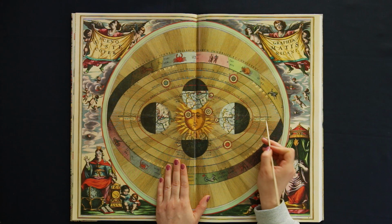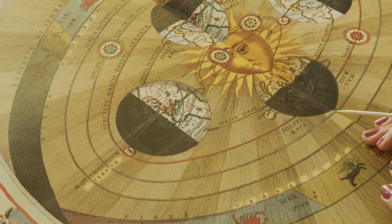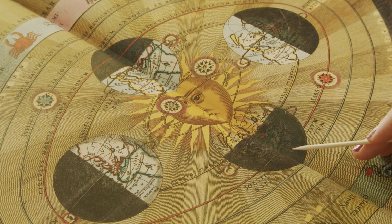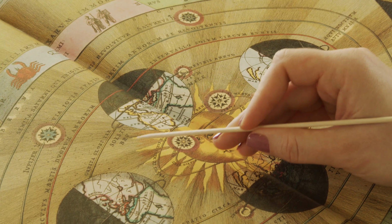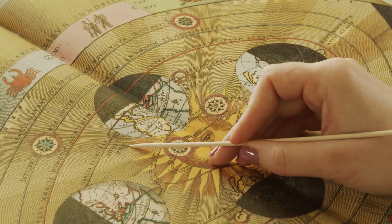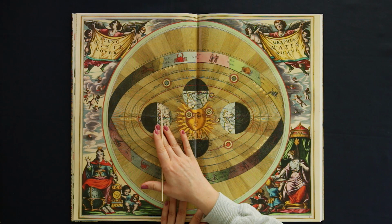Then this should be, let's see, where does it say? Tonale, Vernum, so this would be spring. Estivum, so this should be summer, and this should be winter then, but I'm not sure that's what it says. But it doesn't matter. So we have the four seasons.